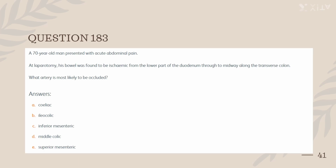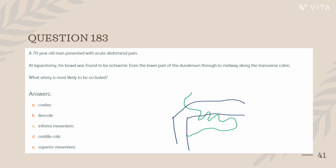Next question. A 70-year-old man presented with acute abdominal pain. At laparotomy, his bowel was found to be ischemic from the lower part of the duodenum through midway along the transverse colon. So, from the lower part of the duodenum, then comes your jejunum, and then comes your ileum, and then that connects to your colon. There is your ascending colon, and there is your transverse colon. So here ischemic from the lower part of the duodenum all the way through the ascending and midway along the transverse.